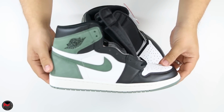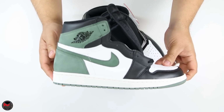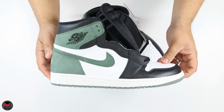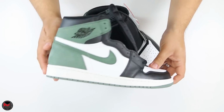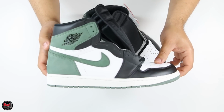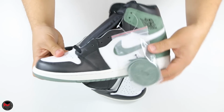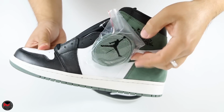The thing I like about this color the most is just the muted color of the green. You don't see a lot of green on Air Jordan 1s other than like a Celtics inspired colorway. And even though those were a bit brighter than these, these are just like an amazing green. You also get another set of laces with the black laces already in them, but the clay green laces right up here, you have it in a Jumpman bag.